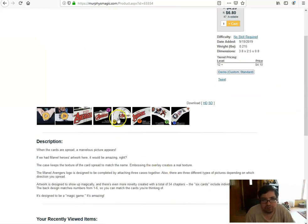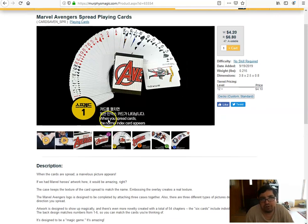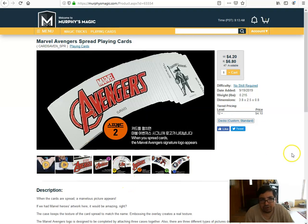It's not too expensive. Here you can see some of the faces, fairly straightforward, standard faces. Even the Jokers don't really look like they're Avengers related. It just looks like very generic cards. You spread them and you get normal index cards. But then you spread them different ways. The Marvel Avengers signature logo appears. Look at that. That's very interesting, very unique.